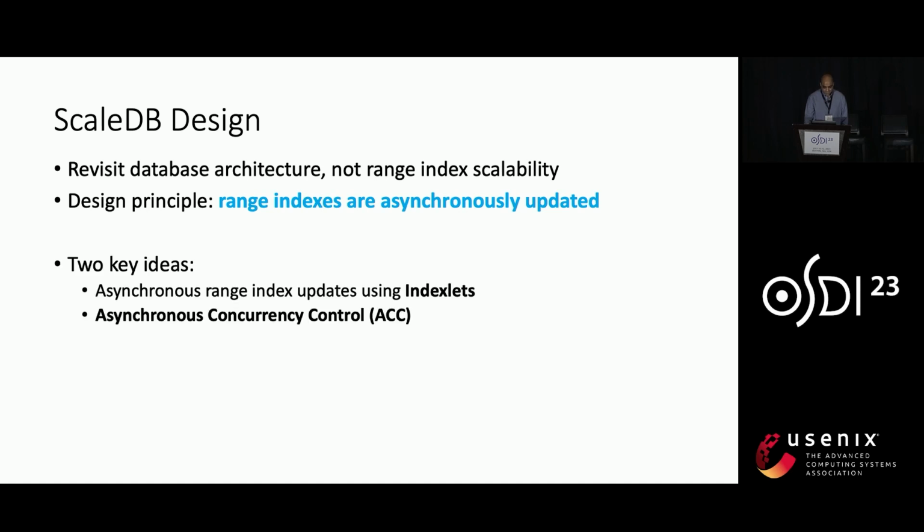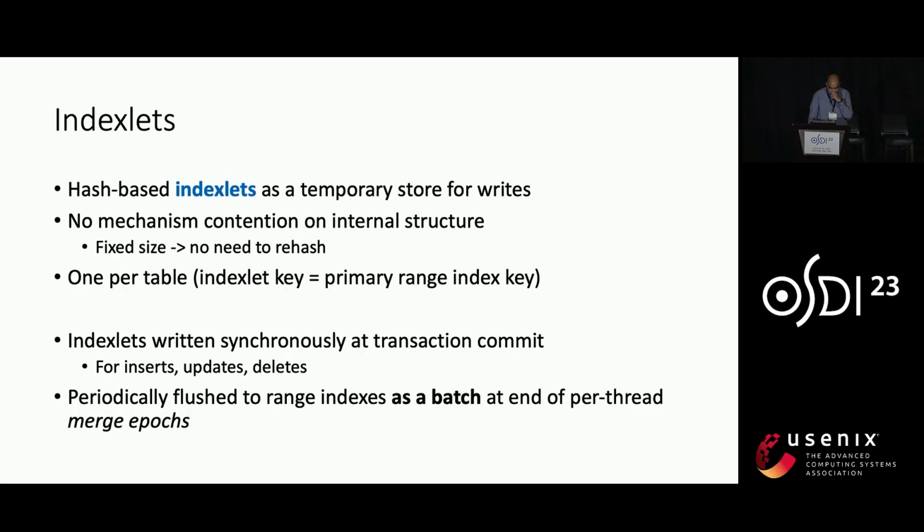The design of ScaleDB introduces two key novel ideas. First, to asynchronously update range indexes, we introduce a new hash-based data structure called the indexlet, which is used to temporarily store committed transaction writes, avoiding mechanism contention. Second, we develop a new concurrency control protocol for this new database architecture where range indexes can be left temporarily stale.